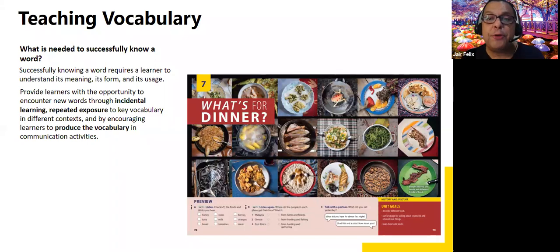So rather than that, they should discover, very good, as someone's mentioning in the chat, they should discover the meaning in context. And that is what I meant by incidental learning. They come across the word by means of analyzing images, by means of listening to some recordings, by means of watching a video, by means of reading a text. They come across the words, they are repeatedly exposed to key vocabulary in different contexts. And then I encourage my students to produce the vocabulary in communication activities.